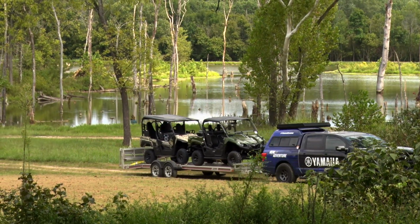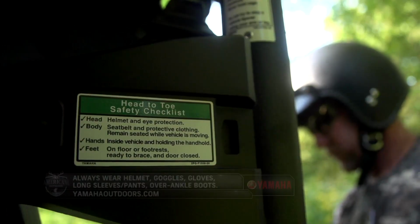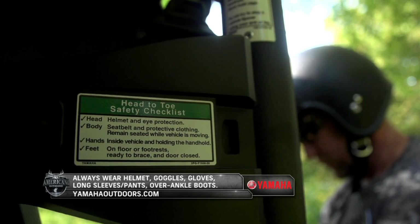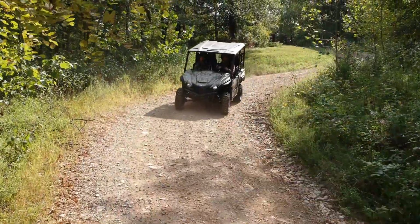I got to come up from my home and from Yamaha HQ down in Marietta, Georgia, and Wade and I talked about what do we want to bring, side-by-sides for sure, but what do we want to hunt out of? We've got a crew up here, it's not a big one, but I thought let's bring the Viking and the Wolverine X4 in case we need to be moving people around and working stands, which we did.